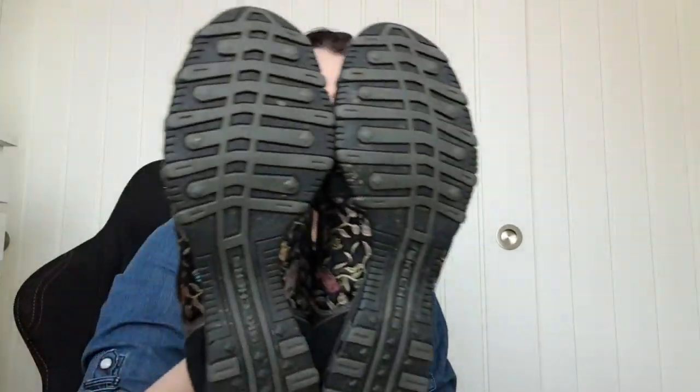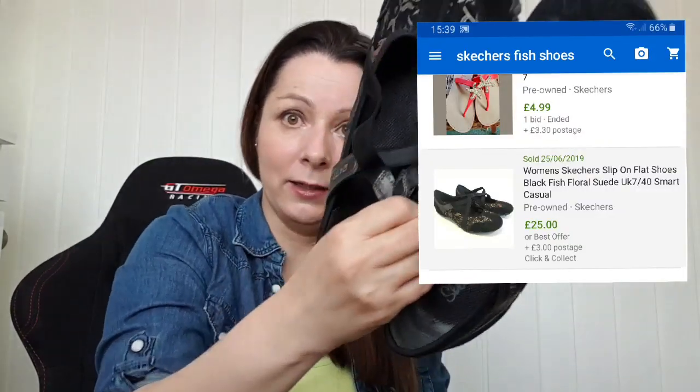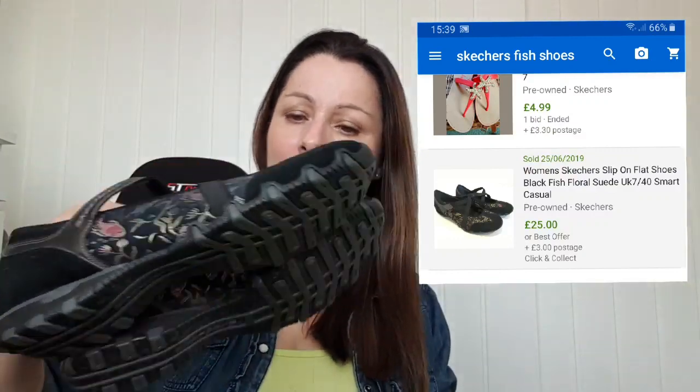These cost me £3. They're in pretty good condition. Skechers. Funny little shoes, look. I've got little fishes on. Now I had a look on eBay, and a pair sold for £25. They only cost me £3. Quite nice. Well, I say quite nice. They're not my cup of tea, but I'm sure somebody will like them. £3 into £25. Brilliant.